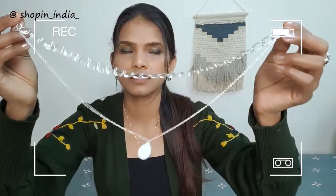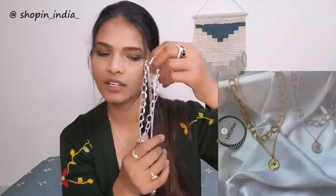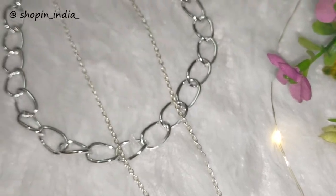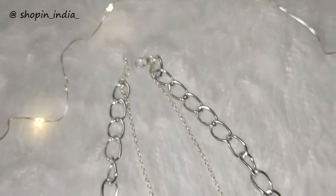And the last accessory for the day is this double layer coin neck piece, and this was priced at rupees 150 only, and there was this golden color also in this. So you will see a nice link chain which is very much in trend from quite some time, and then there is this chain which has a coin in it. So this is how it looks, and it's a very lightweight jewelry.